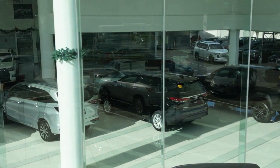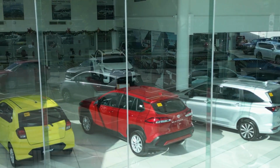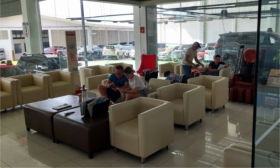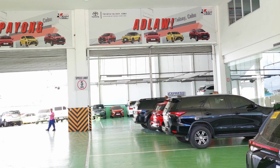I recently purchased my 2023 Toyota Zenix V CVT from this dealership and was more than impressed with the way they made me feel like family and introduced me to the entire Toyota team. Toyota Talisay Cebu is one of the most popular Toyota dealers in Cebu City.